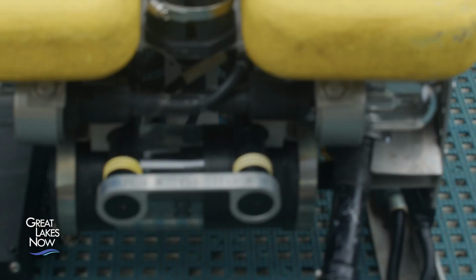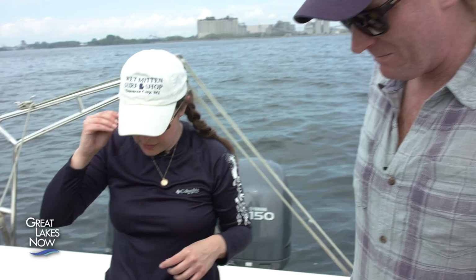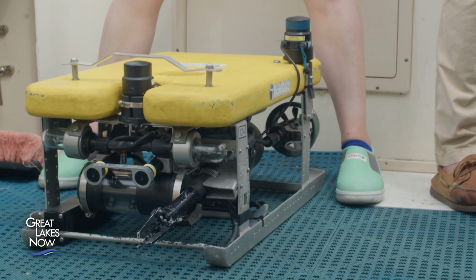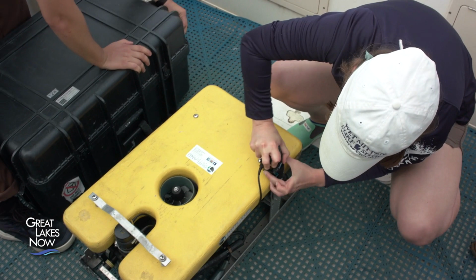So is he pretty much together? Like, do you have to do any stuff besides hook the cable up? All you gotta do is, he has a manipulator, that claw out in front. You just kind of loosen it and angle it to where you want it to go. So this goes here, and that's what connects him to the boat.